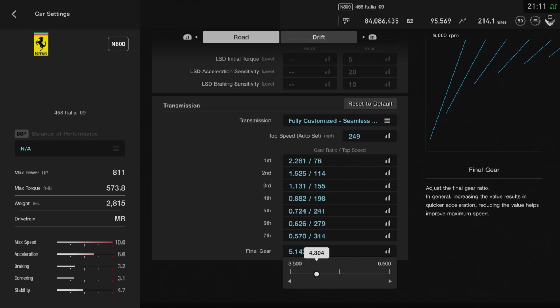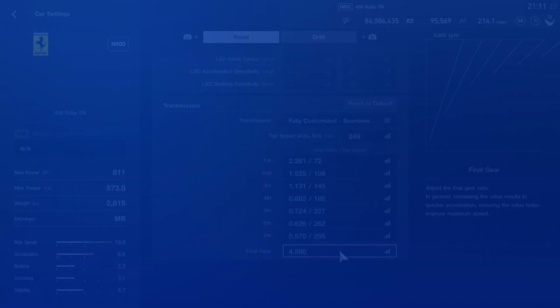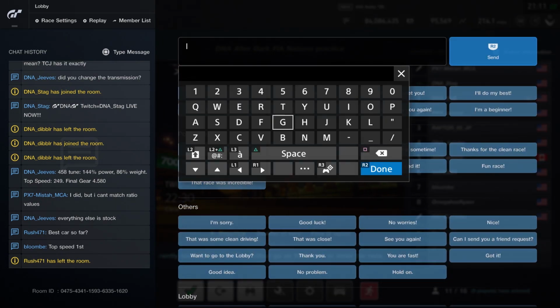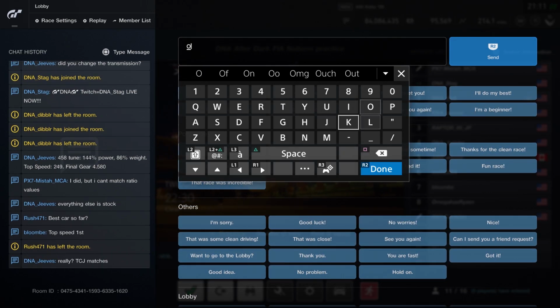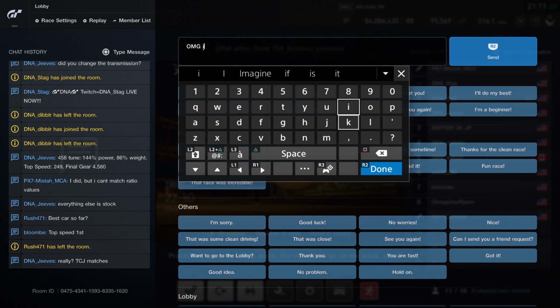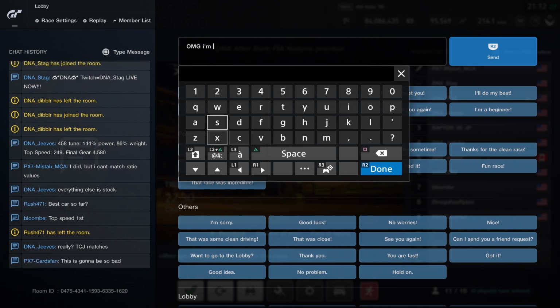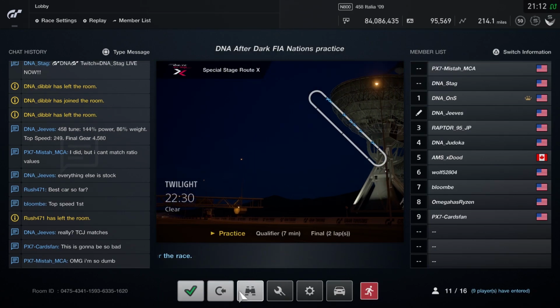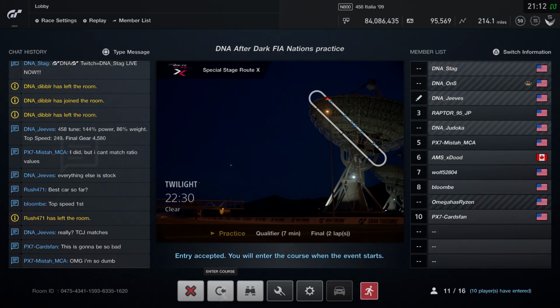So for example, with the 458 Italia's transmission, all you need to do is bring the top speed all the way to the right side and then bring the final gear down to 4.580. For its power, it is at 144%. And its weight is at 86%. So all you need to do are adjust the power and weight settings, the top speed auto set, and the final gear. You do not adjust anything else.